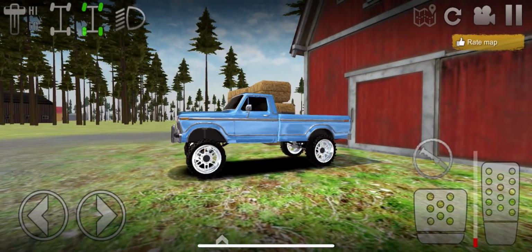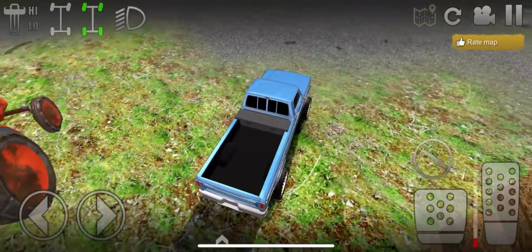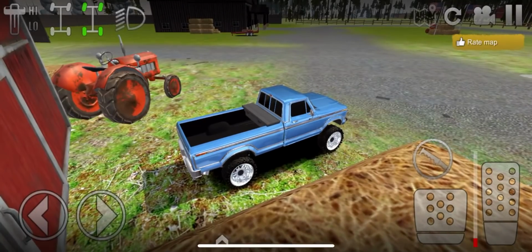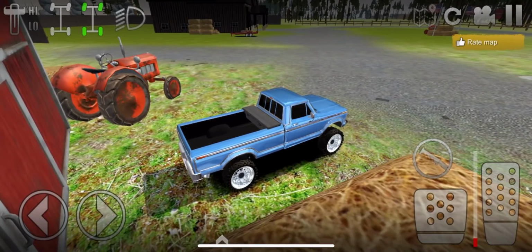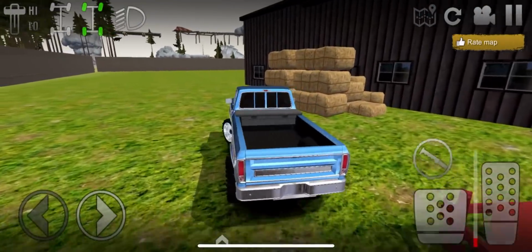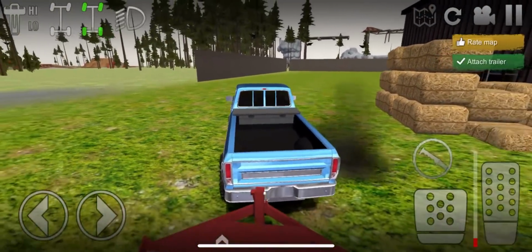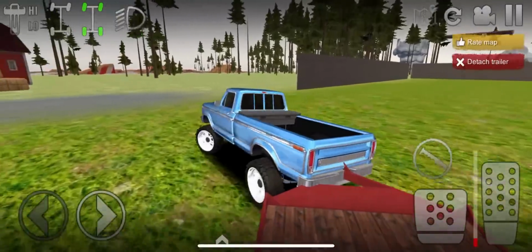So what we're going to do, we're going to go ahead and hop in the old Ford here and go over and get our trailer hooked up. As you can see, it's right over there. So we're going to hop in this, get on our way to pick this new truck up. So let's go ahead and get hooked up to this bad boy right here. We are going to be using the bumper pull. I almost used the gooseneck, but I figured, hey, we'll just use the bumper pull.